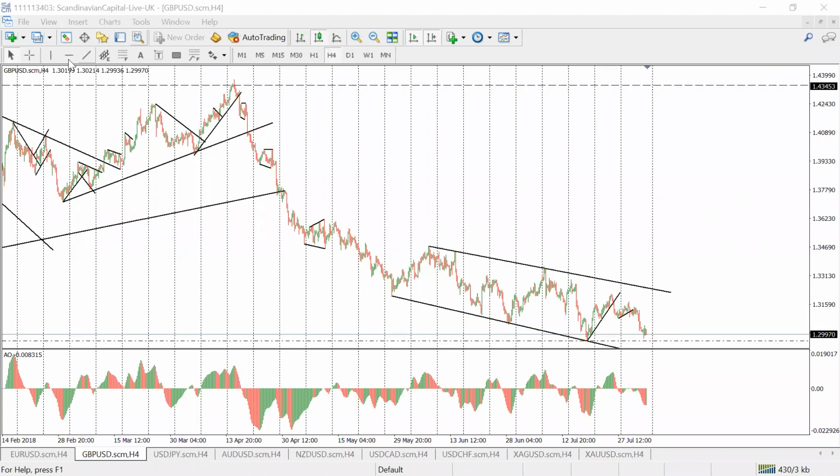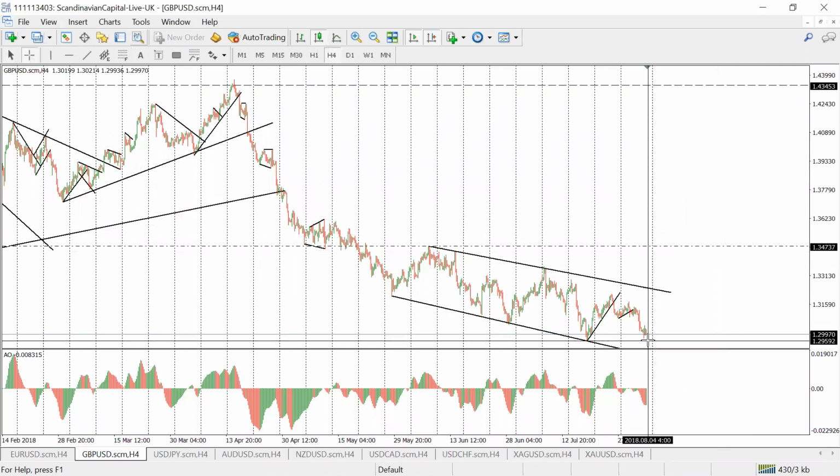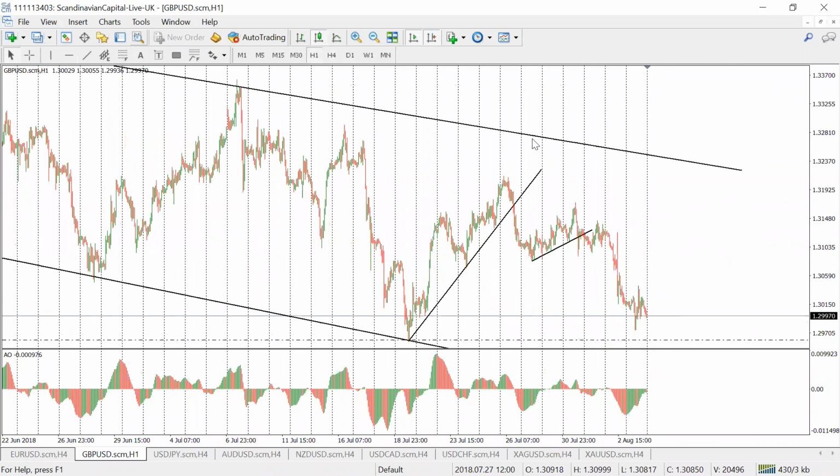So let me put in a horizontal line to highlight what I'm looking for. Let's say the 134.70-ish. And then you look for higher levels, of course. You need to manage it accordingly. But ideally, we test this low here prior to the bullish reversal. And then we have a high probability buy scenario in terms of the pattern I'm seeing at the moment.